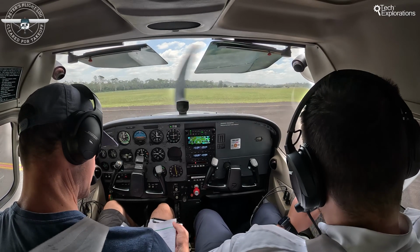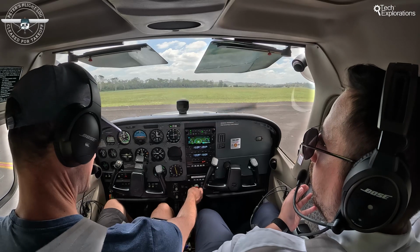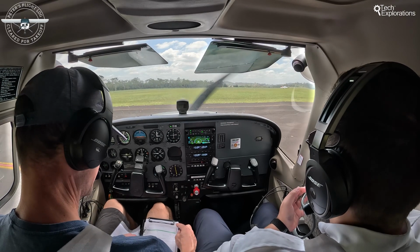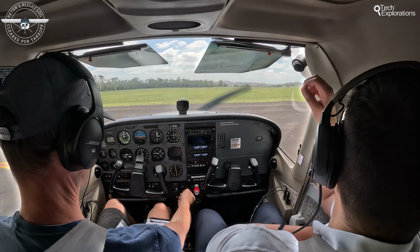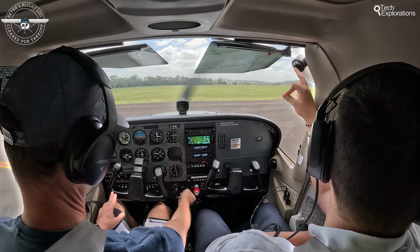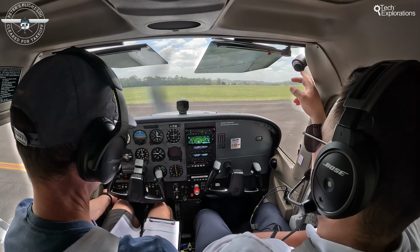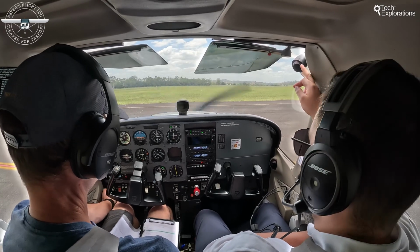So flight instruments done. Fuel quantity is full, so both tanks are full. Mixture is rich. Fuel selector valve is on both. Temperature is above 70 degrees, so let's do the 1800 RPM check. Right, so throttle 80 and 1800. Okay, 1800 RPM. Magneto check. Left. Check. Both. And right. Check. Back to both.